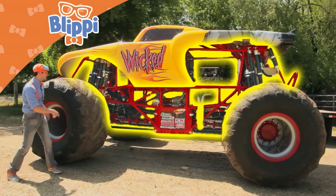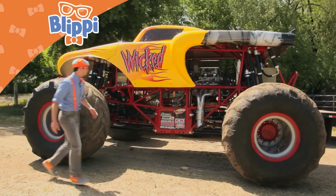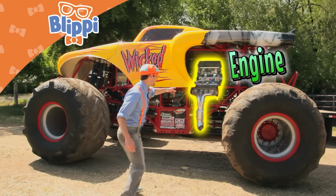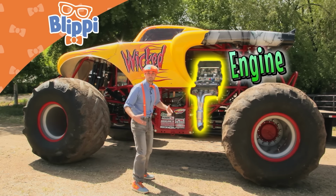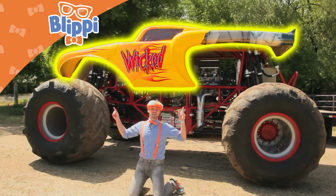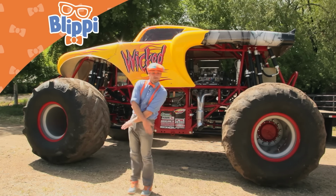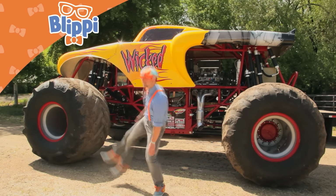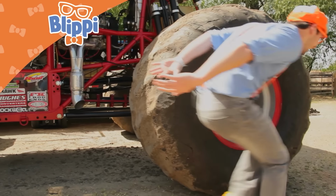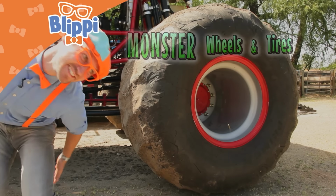All that in there? That's the gears and the suspension. There's so much stuff going on in there. Whoa, yeah, the engine. The engine is right here. That's where the monster truck gets all of its power from. Ooh, and this, that big yellow thing, that's the body of the monster truck. Monster wheels and tires!